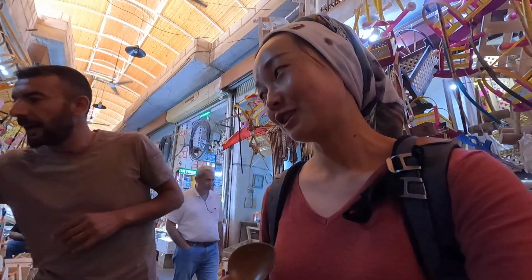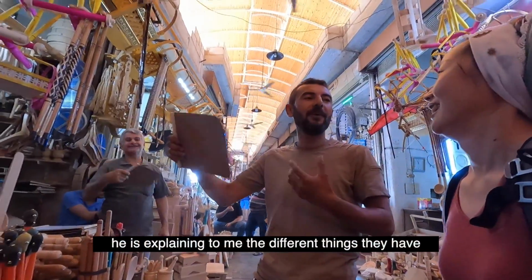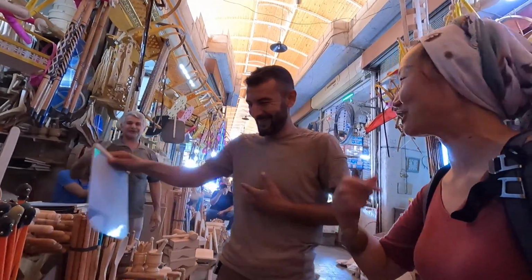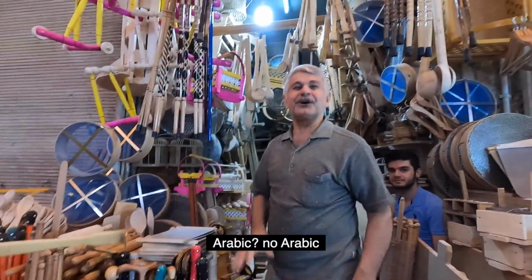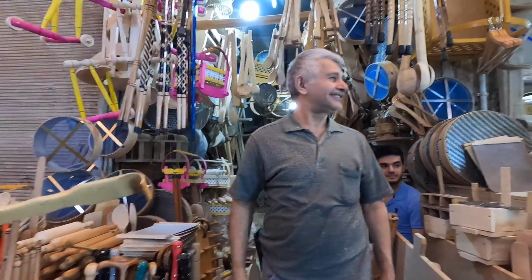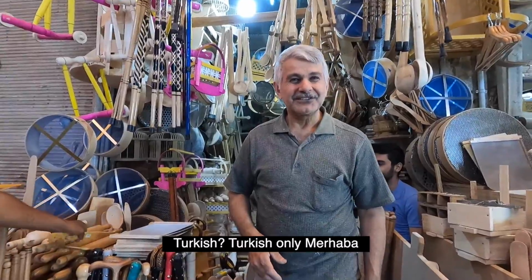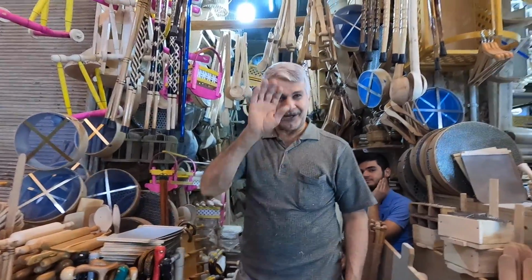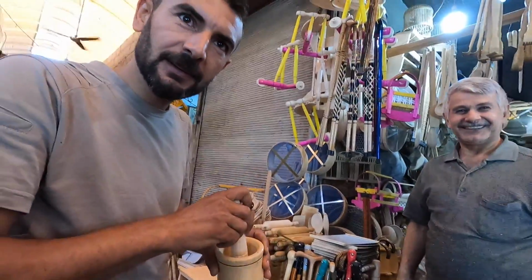Urfa kebab. He was explaining to me different kinds of kebab. No Arabic. No Arabic. English. Türkçe. Turkey only. Merhaba. Teşekkür ederim. Hoşça kalın. For the spices, yes.